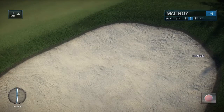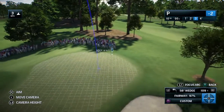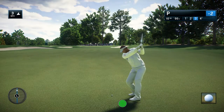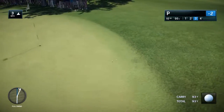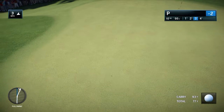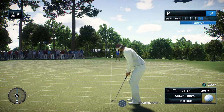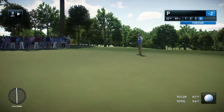That's a disappointment right there, Frank. Yeah, green light special, really. Come up considerably short. Frank, I'm not saying he should pull out driver here, but this is a long putt. Greens are fast, though. You never know.